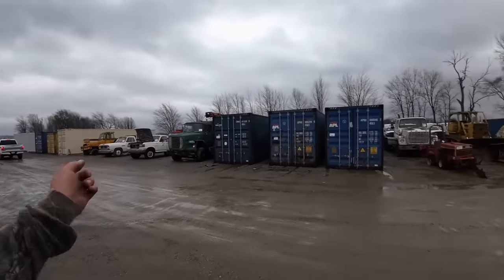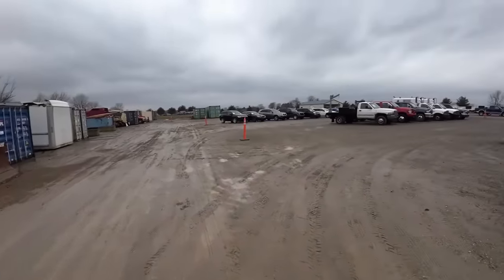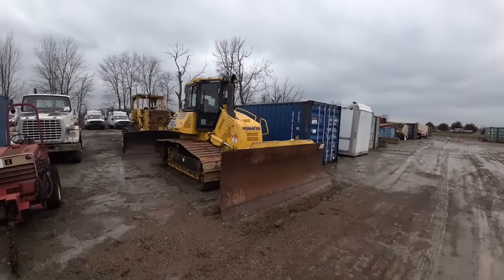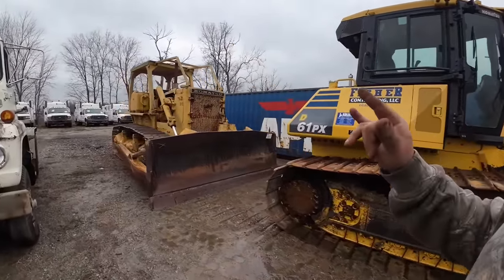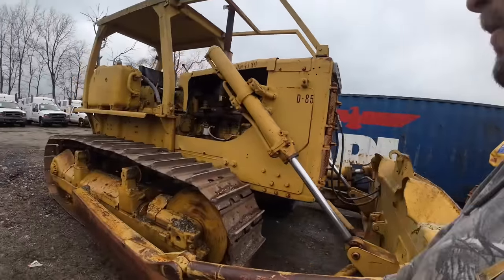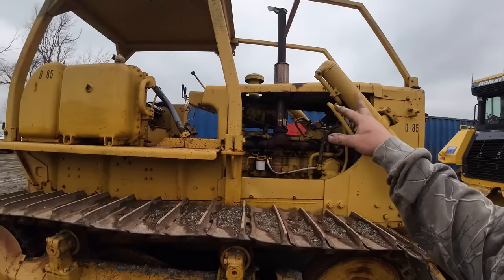Alright, this is what they call the dead row at the Donsbach auction. There's all kinds of good quality trucks here. I read online, I think this one had emissions issues, something else. I think the transmission might be out of Komatsu. I'm not real familiar with the Komatsu stuff. Looks like this one used to be turbo maybe.